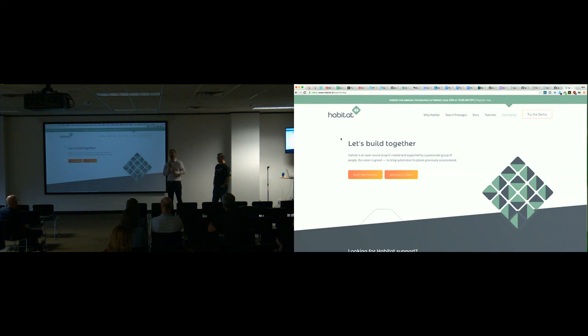Our angle is delivery and the Chef workflow and things like compliance. So the way we make money is we sell things to enterprises that they want to pay for. And the things that they want to pay for are compliance and visibility and everything that happens. And so Habitat, Chef, Inspect, those are all completely open source, and we want everyone to use those.